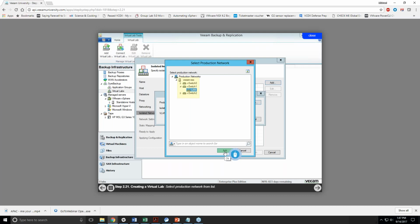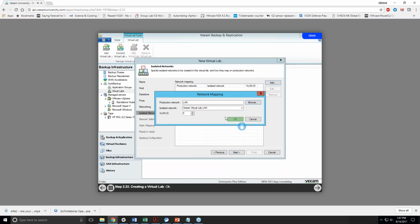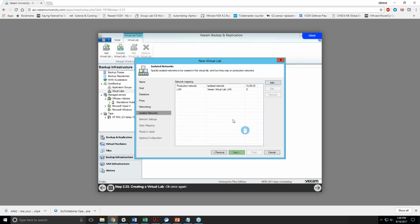You saw before where we configured the actual network interface. That's the IP address and DNS server information that it's going to connect to on that LAN network. So now we're actually selecting the software network that we're going to connect to. We have the option to select a VLAN ID. Most of the time, either that's going to be pre-populated, or you can configure that if that is not part of the network itself. So I'm going to click OK, and then Next.